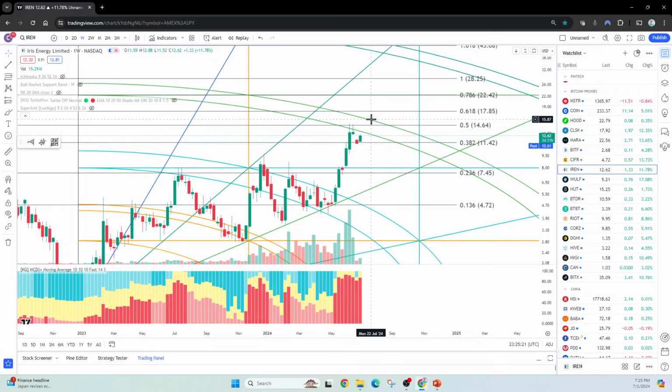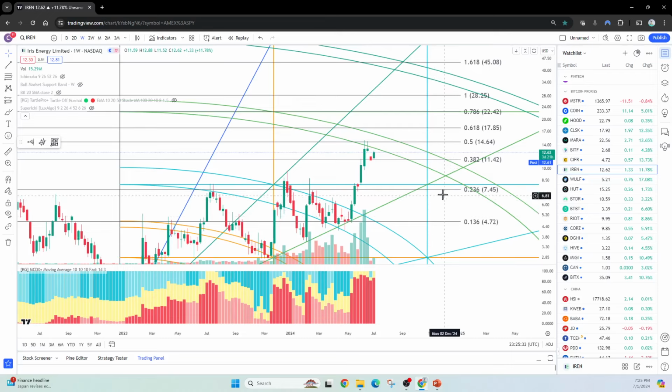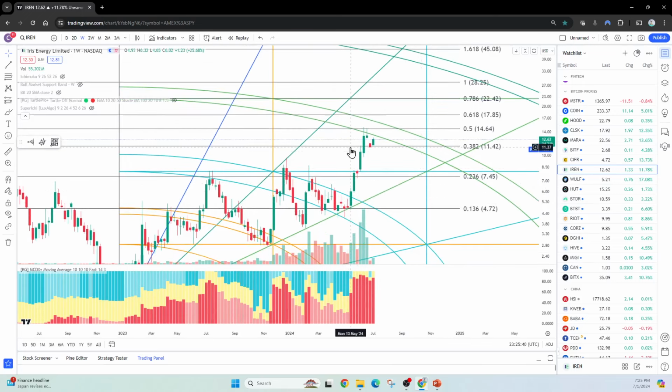Could it push up above the arc over here in the next few weeks? If it does, where's it going to go? It's going to go up to this horizontal zone right here around 22.5, and above that, you're really talking about the 30s and 40s range, right? That's a little bit insane to think about, because just a couple months ago, price was less than $5. It's just kind of insane to think about.